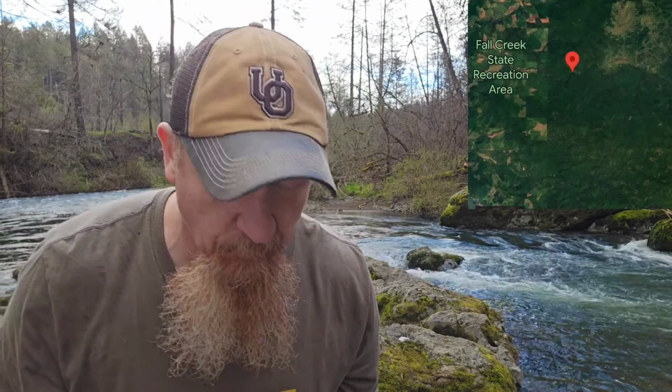I was last out this way in the Willamette National Forest for Year of the Dragon. I'm not at the same spot. I'm up the creek, probably about a mile or more. It's been a decently sunny day until just about 5 minutes ago. It started raining, of course. It's been a rainy week.